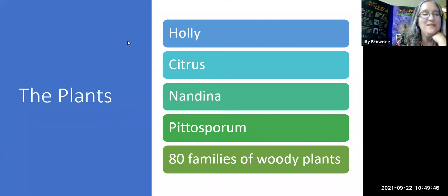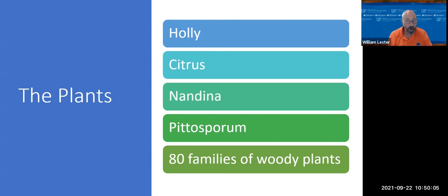Here's our next set of plants: hollies, citrus, nandina, who cares? Photinia. And the 80 different families of woody plants. Let's see what you're looking at. You look perplexed. Yeah, I'm trying to figure out what it's going to be.